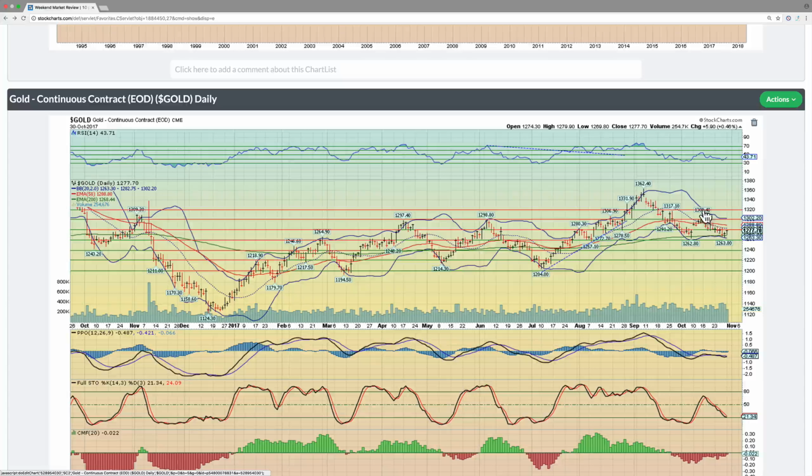Taking a look at the gold daily, gold is finding some legs here. We've pointed out here that we thought that this pullback might not be over with. Well, we think a pullback is indeed over. And why do we say that? Well, a couple things. One is we filled this gap here on this particular pullback.